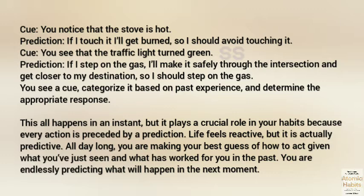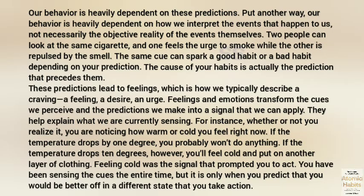You see a cue, categorize it based on past experience, and determine the appropriate response. This all happens in an instant, but it plays a crucial role in your habits because every action is preceded by a prediction. Life feels reactive, but it is actually predictive. All day long, you are making your best guess of how to act given what you have just seen and what has worked for you in the past. You are endlessly predicting what will happen in the next moment. Our behavior is heavily dependent on these predictions. Put another way, our behavior is heavily dependent on how we interpret the events that happen to us, not necessarily the objective reality of the events themselves.